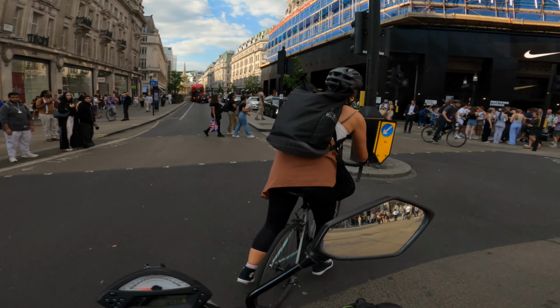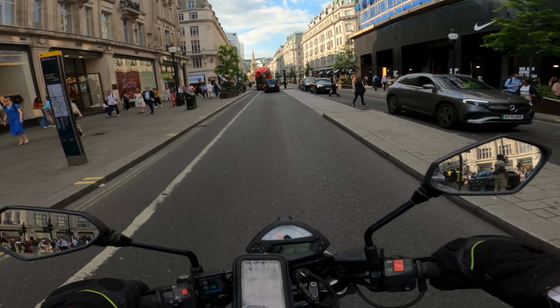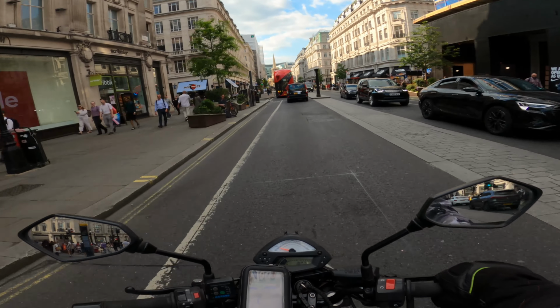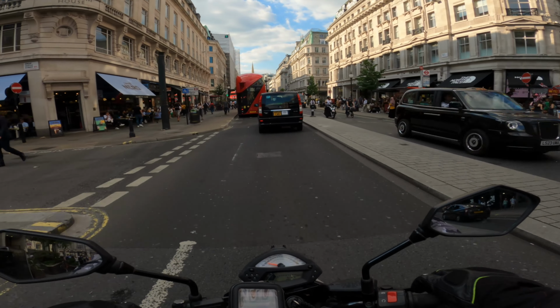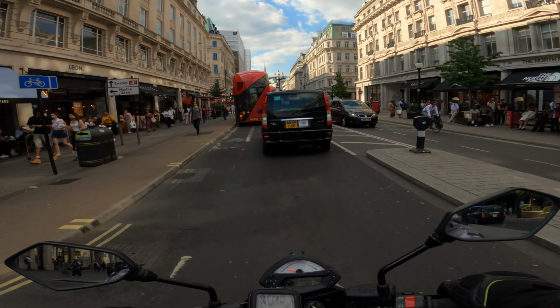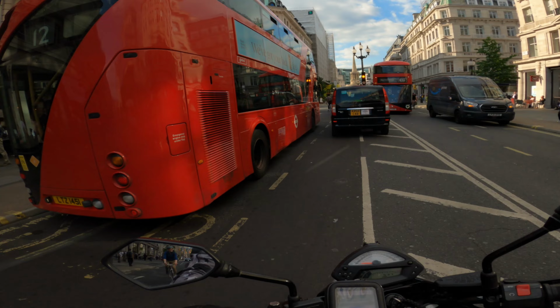Get out the fucking road. Fucking cyclists. I don't mind them killing themselves. It's taking me out in the process that pisses me off.